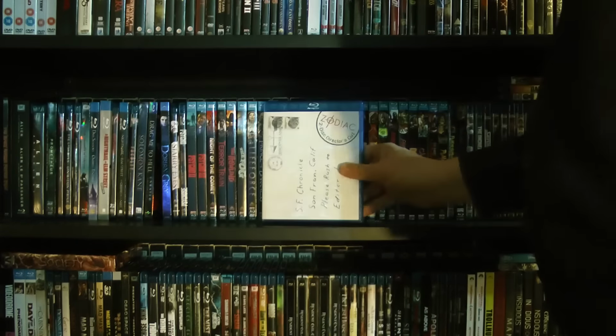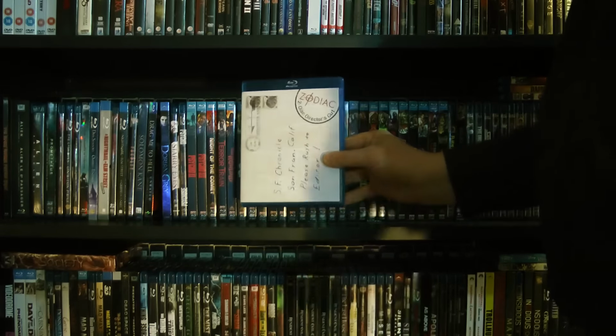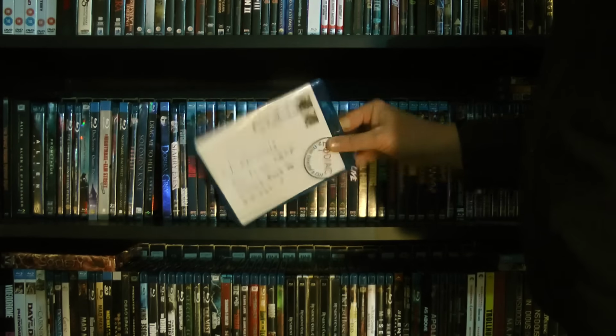Got the 2-disc edition of Zodiac. Apparently this is the edition you want to get, the one that looks like the envelope. Very cool. Big collector's edition, loaded with special features. Yeah, so it's a 2-disc set. This is the one you want to get. This is the one that has all the goodies on it.